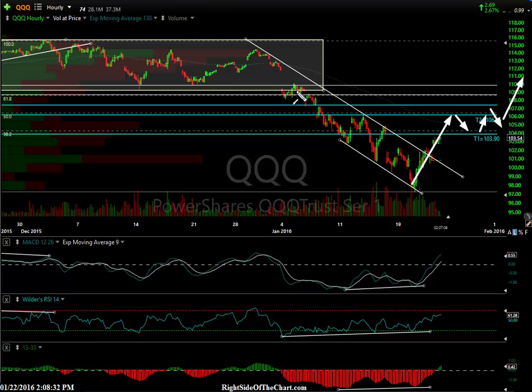And when it comes, like it did here on the breakdown below these Qs, I mean, again, if you weren't already short, that was when you wanted to jump on it. And yesterday, when we hit the key support, we had the bullish divergences in place and everything else. That's when you needed to be ready to get in.